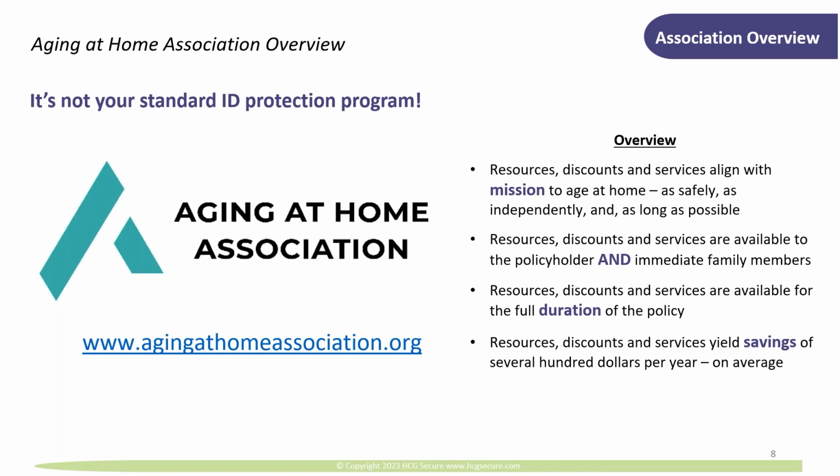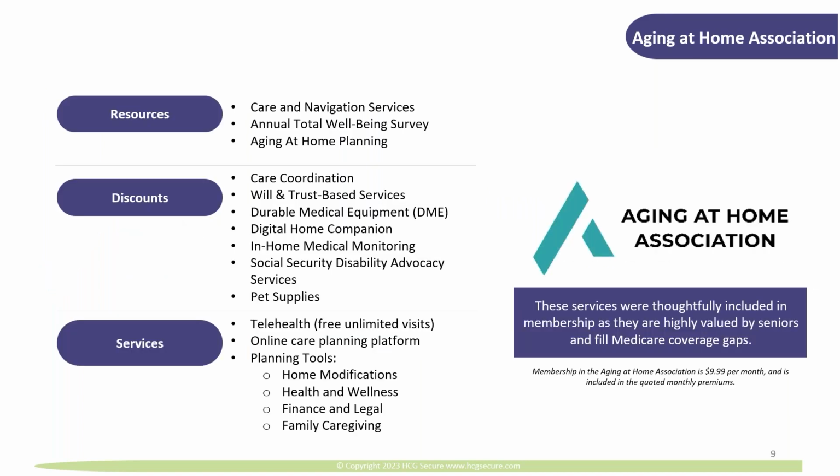So we wanted to bring together the tools, the resources, and the navigational supports to help individuals and their caregivers in advance of their time of need, so they have increased peace of mind. And as part of this peace of mind, we wanted to ensure that our association provides valuable benefits and discounts that align with our mission to enable individuals to age at home. And the beauty about these benefits and discounts is they're available not only to the policyholder, but to their immediate family members as well.